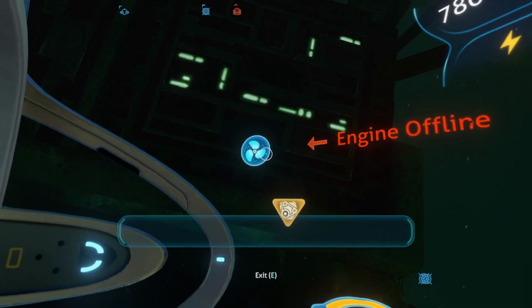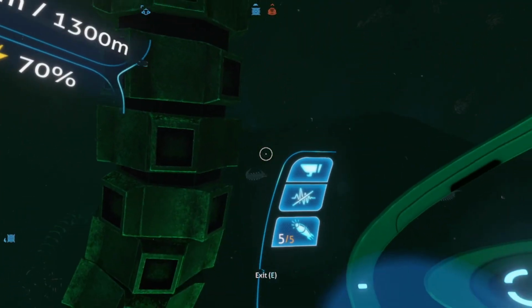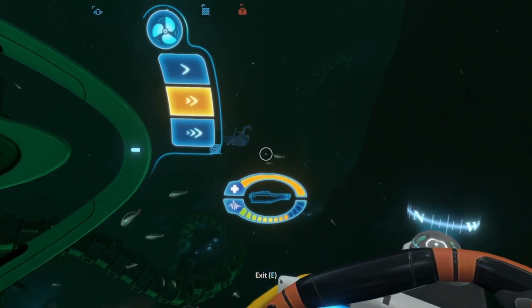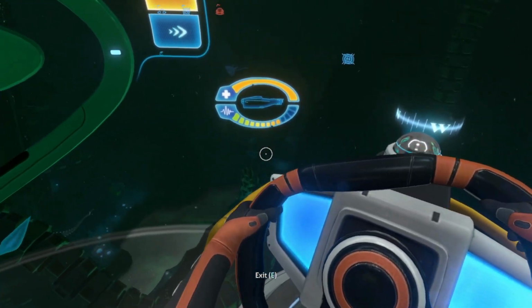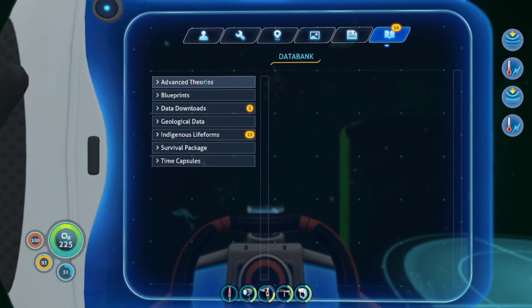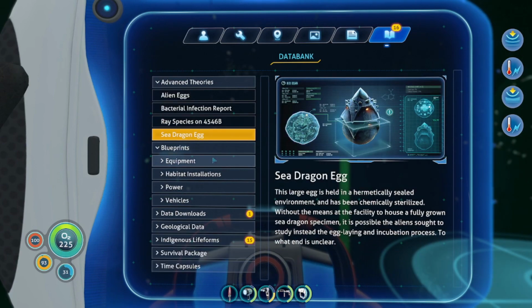Engine powering up. Now that we have successfully explored the disease research facility, we have one more order of business before we go anywhere else, and that is to find the skeleton of the Leviathan down here. Did I already advance theories? Eggs? No.